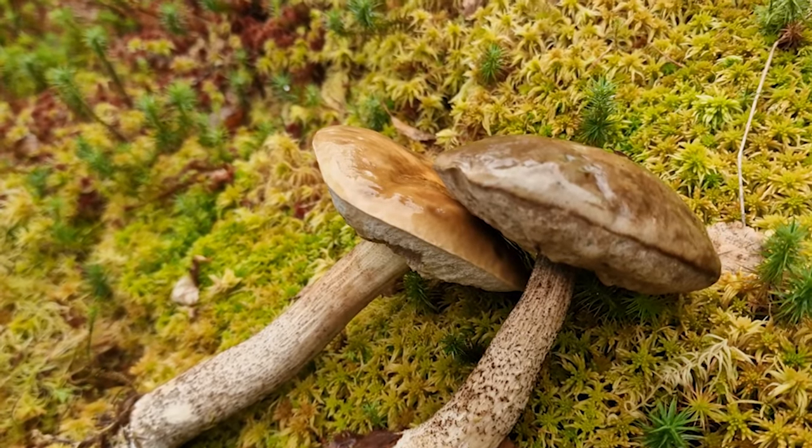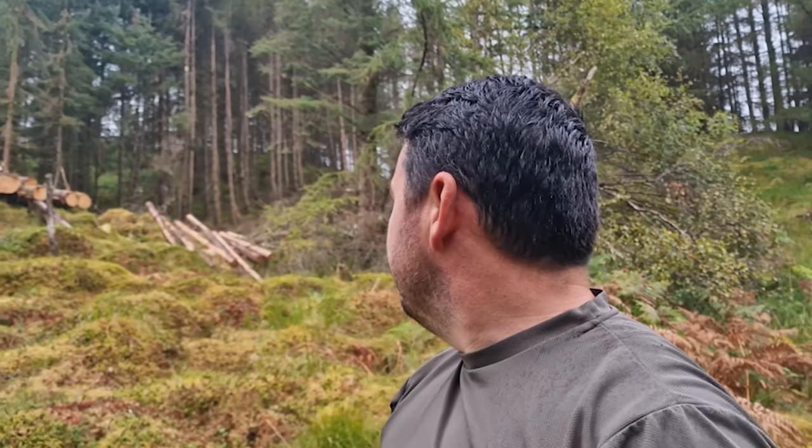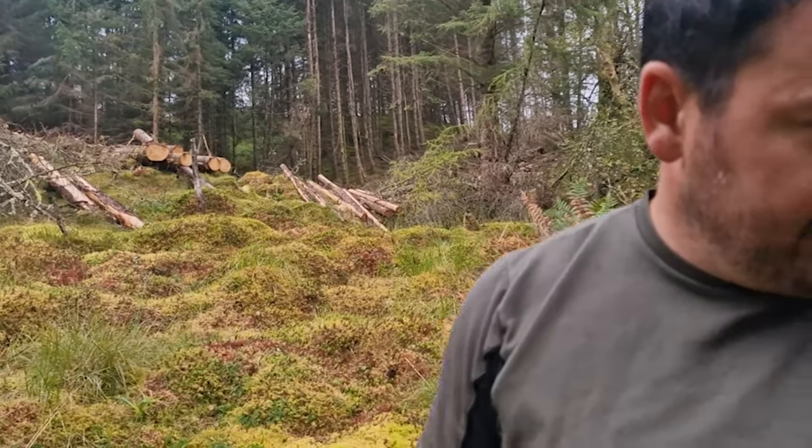I reckon there'll be more here. I don't think it's one of the best boletes, but it looks fantastic here. There's loads of birch trees, there's some pine up here, and it's mossy, it's wet. There must be something else, there must be more. So we'll have a wee wander around and see if we can get a collection of mushrooms. And Gordon can tell me how good those birch boletes taste.